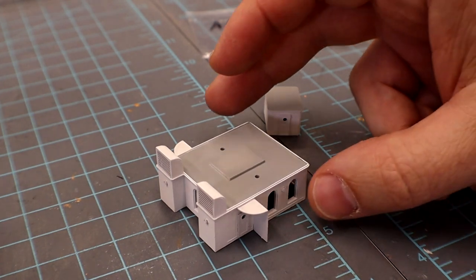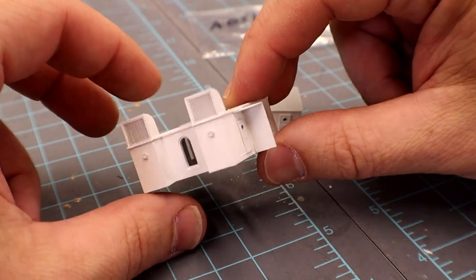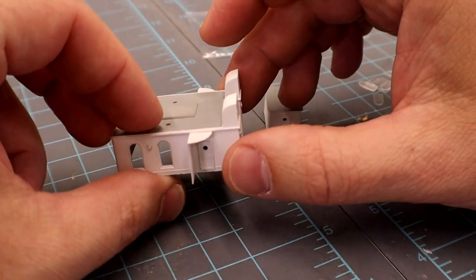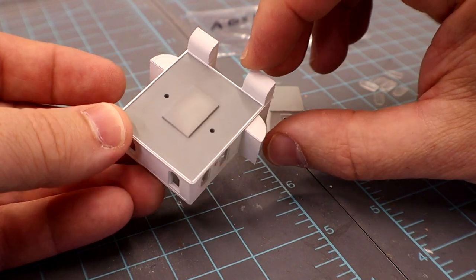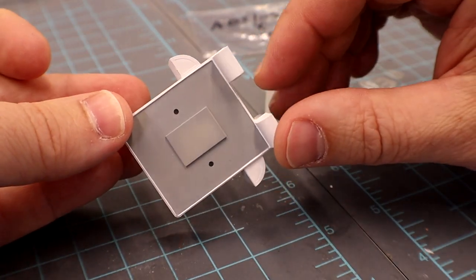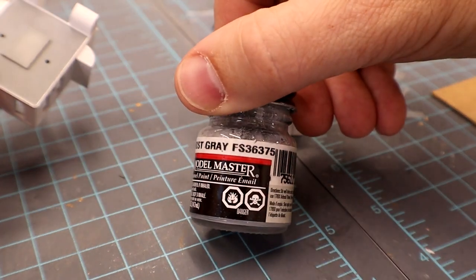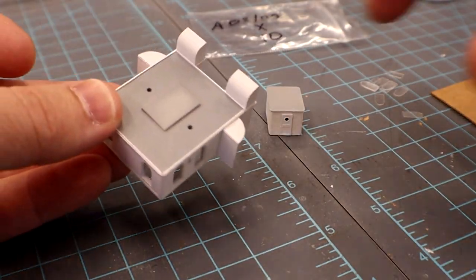So here we are with the second class aft staircase. The bulk of the assembly is done. We've put our little photo etch parts on top here, the doors on the side, this little cover they've got, and then we've gone ahead and primed it and then painted it in Tamiya XF flat white. That's the roof, which I'm using a light ghost gray from Model Master, FS, if you can get it, a light ghost gray, whatever your preferred choice is for the top.